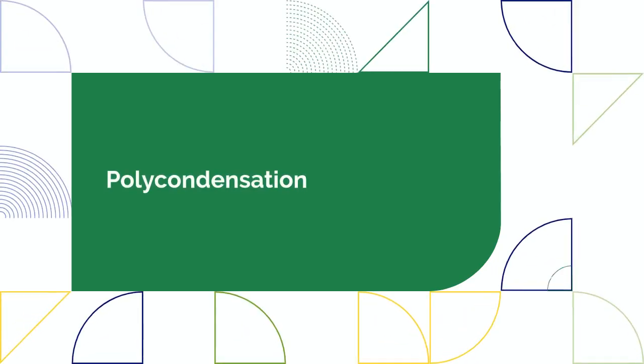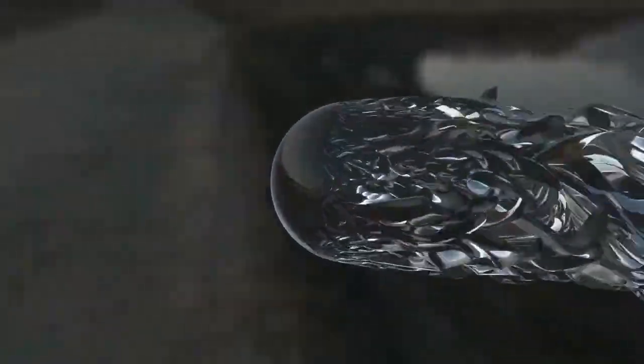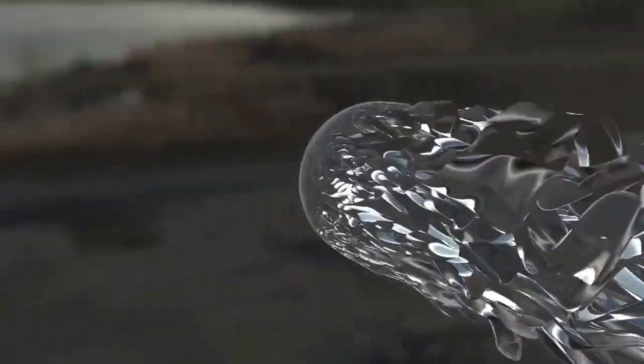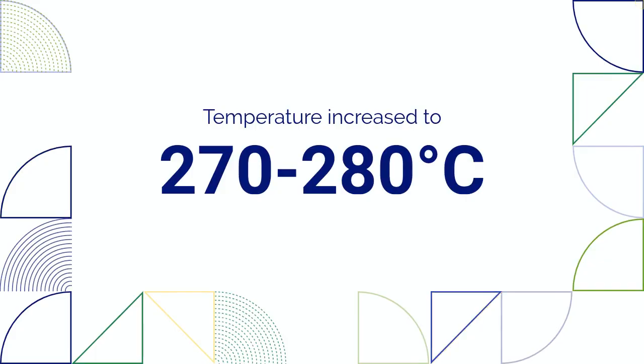The second, and final, stage is called polycondensation. Now that we have our intermediate molecules, the goal is to link them all together into a very long chain, which is what a polymer is. To do this, the temperature is increased even further, to around 270 to 280 degrees Celsius, and a strong vacuum is applied to the reactor.